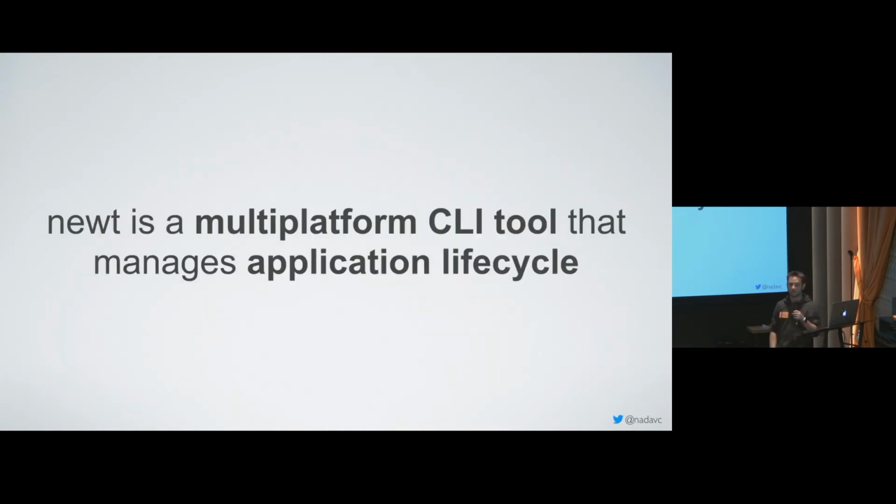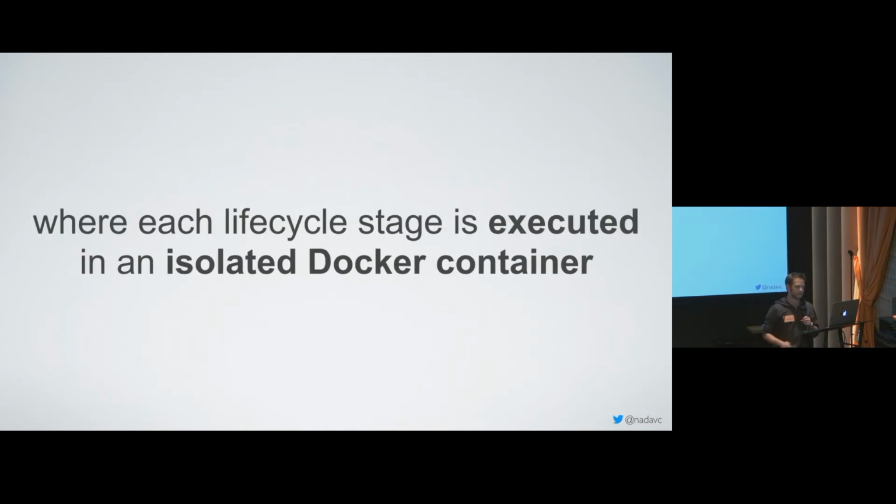All right, so what is Newt? Newt is a multi-platform CLI tool that manages application lifecycle. Wow, this is a lot. But it's really very simple. What it does is it allows you to run the different stages of your build using newt init, newt build, newt test, newt package, and newt publish, right? That's it. What's interesting about this is it executes every one of those stages in an isolated Docker container.